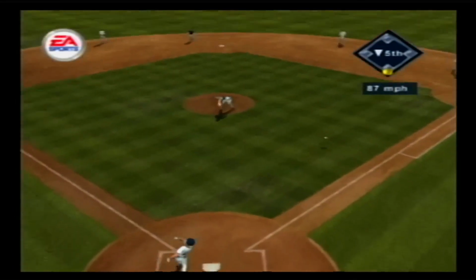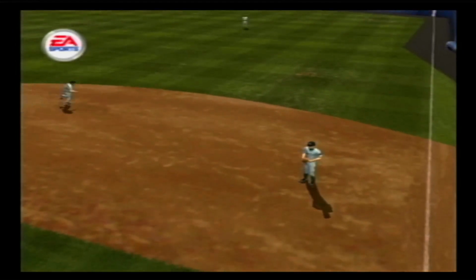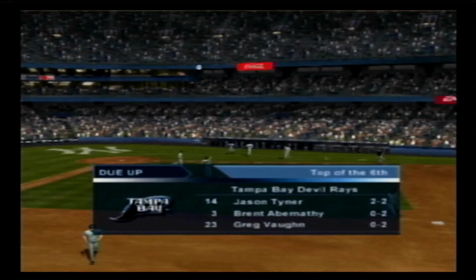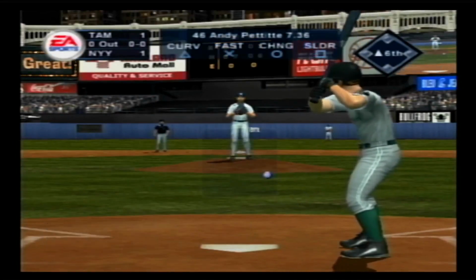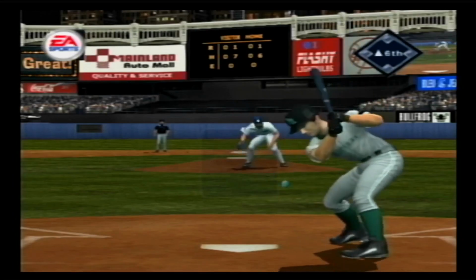Sends a grounder the other way down the right side. Kennedy with a 1-2-3 inning. In the top of the sixth, the game is tied at 1. Leading off, Jason Tyner. Here's the pitch. Good eye, that's a ball.